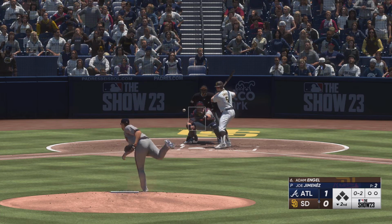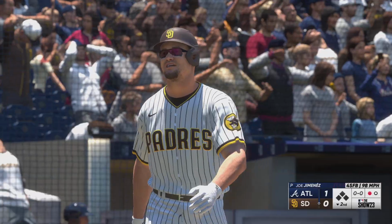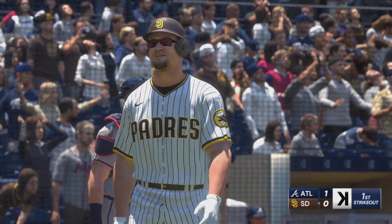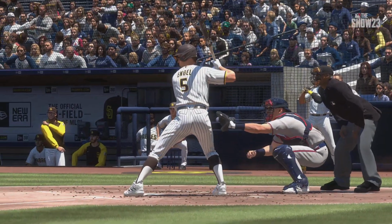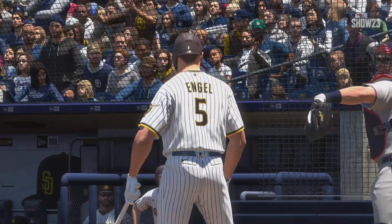Looking to get the tying run on base. Some heat there at 98 miles an hour. Well, that at bat seemed to be over as soon as it started. 3-pitch strikeout. You've got to be better at the plate right there, at least to foul something off, extend that at bat.